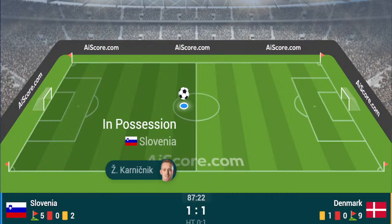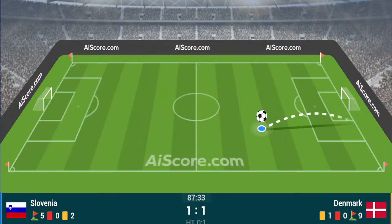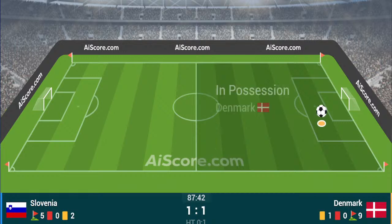Cross goes in towards the back post. It's been headed away. It's going to be closed down still though by Bijol. Can't quite keep it in play, but Poulsen can. Poulsen tries to take the ball forward. Outside of the foot pass is a weak one, and it's dispossessed, and it's back into the possession of Slovenia. Onto the right hand side now. He's closed down by his player anyway, but manages to find Sparrar just on the edge of the area. On the right hand side, Sparrar goes back again. This time the pass goes to Karniknik. Cross goes in towards the middle. It's headed goalwards and just wide. Slovenia wants a corner. Denmark wants a goal kick.